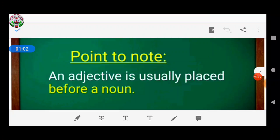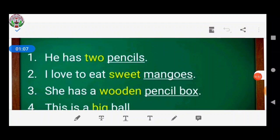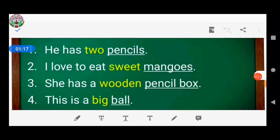An adjective is usually placed before a noun. See, for example, he has 2 pencils. Here, pencils is a noun and 2 is an adjective, and it is placed before the noun, that is, pencils. Number 2, I love to eat sweet mangoes. Again, mangoes is the noun and sweet is an adjective. It is describing the taste of mangoes, and it is placed before mangoes, that is a noun.